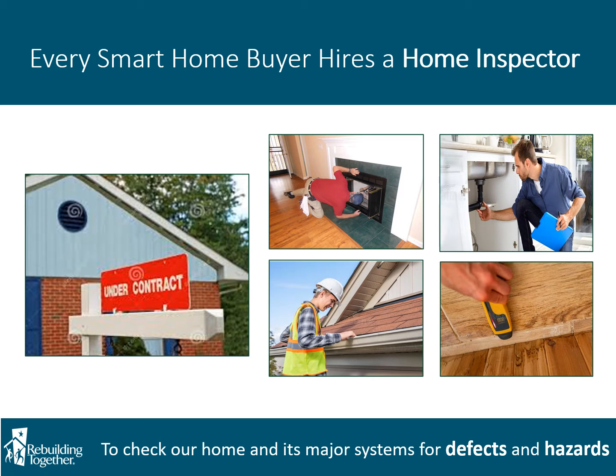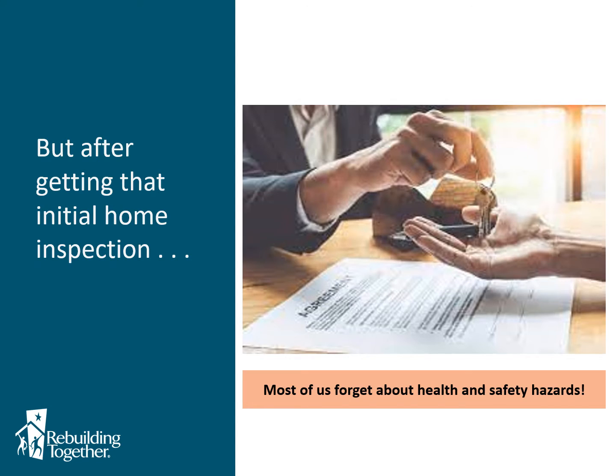We all care greatly about health and safety hazards in our homes at one point in time, when we are buying our house. We hire a home inspector to check out every system, every inch of the house, and we press to have the problems identified fixed. But once the home is ours, we tend to relax. We do some maintenance every year, and when something breaks, we get it fixed. But most of us never think twice about health and safety hazards our homes may pose.